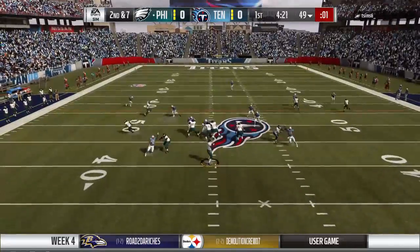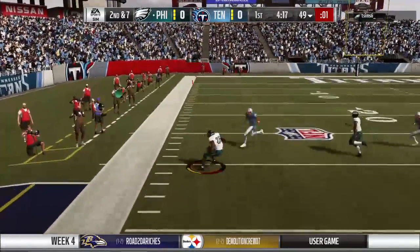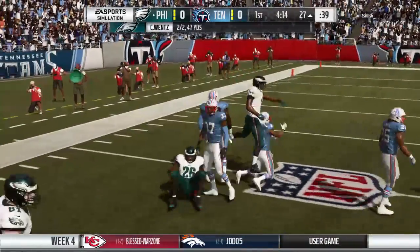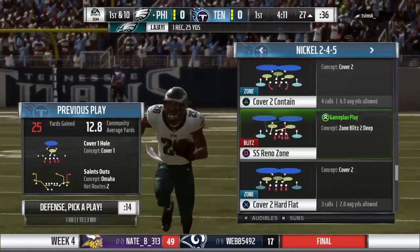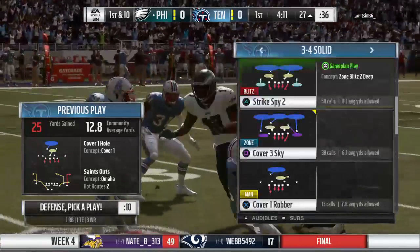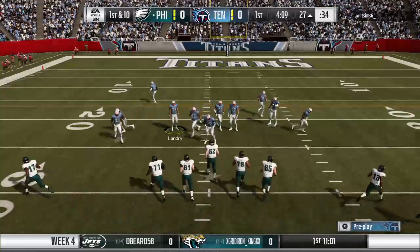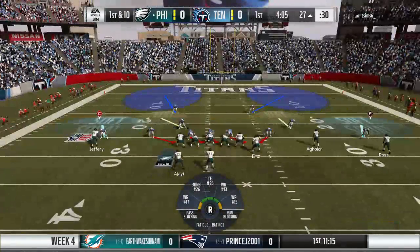Snap coming at 1. Now Wentz. They dump off underneath to Ajayi. Look at the spin. Balance. And he'll be taken down, but not before getting this inside the 30. A really nice gain of 25 yards. So operating from Tennessee territory now. Here's 1st and 10 at the 27.